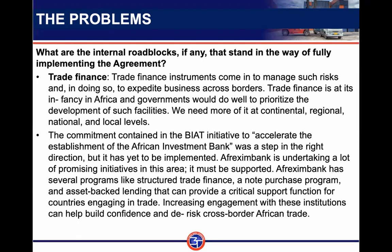The commitment contained in the BIAT initiative to accelerate the establishment of an African Investment Bank was a step in the right direction, but has not yet been implemented. AfriExim is undertaking a lot of promising initiatives in this area. Of course, the African Development Bank also is doing a lot to engage trade across Africa.